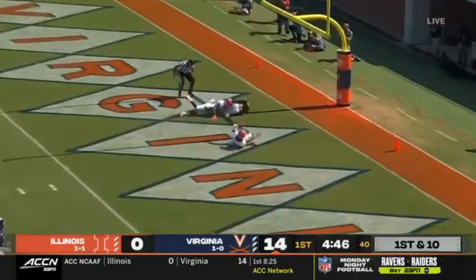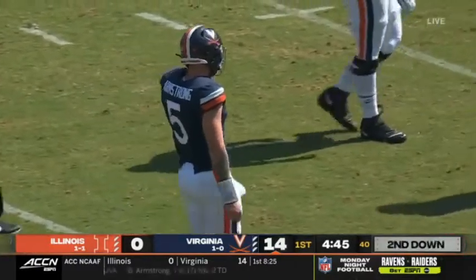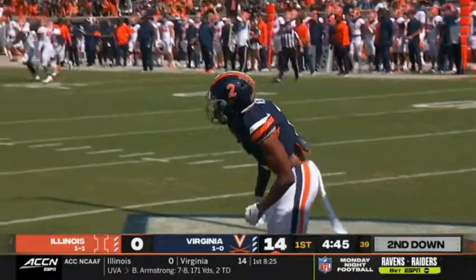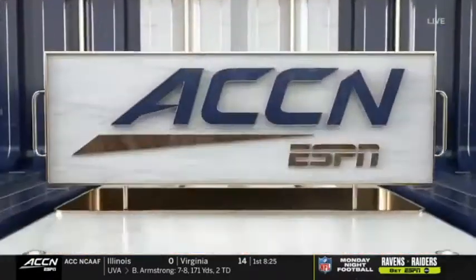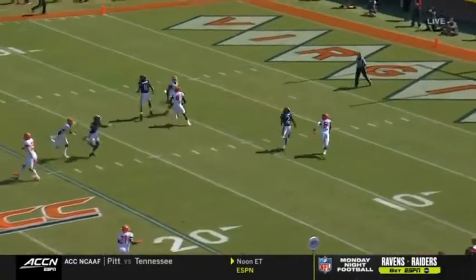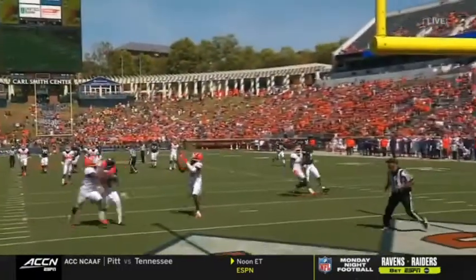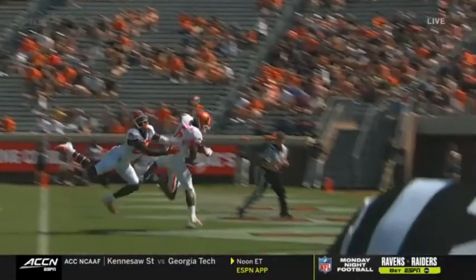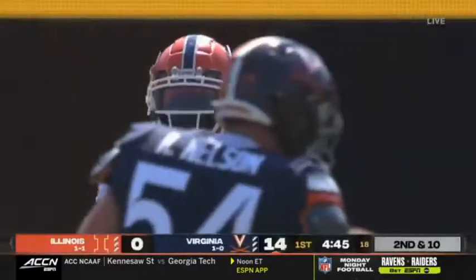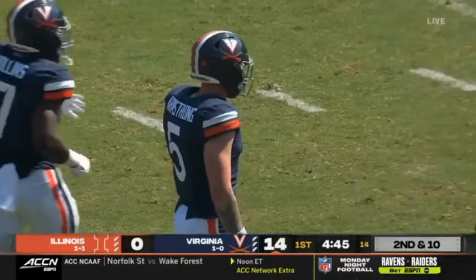Double coverage, and he just hung it up a little bit too high. Incomplete. Nice job defending that one by Kirby Joseph and Tony Adams, the best cover corner here for Illinois. It was a good job playing the ball in the air. You see number 25 come from all the way across the field. Really good job of making a play on the football. But you see how long it took for that route to develop and how much time Brennan Armstrong had in the pocket. The offensive line is shutting down any pass rush Illinois has.